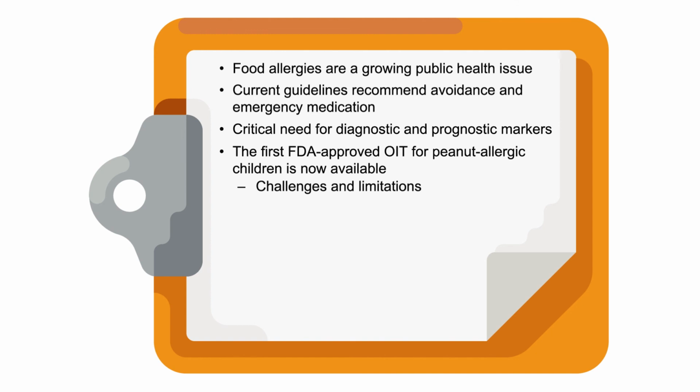Oral immunotherapy is efficacious, but durability of response requires regular therapy to maintain the desensitization for most, and the optimal maintenance dose and frequency is unknown. Ongoing trials of biologic therapy show promise and potential to safely and rapidly desensitize patients with severe food allergies.